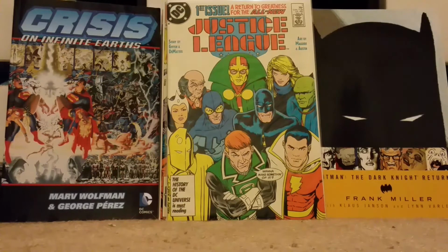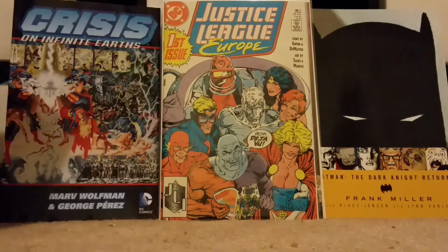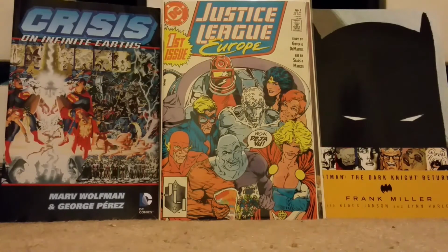Justice League number 1. After Justice League of America finished, then they started Justice League number 1 up. This was considered Justice League International. Then it became Justice League America, or vice versa, something like that. It's kind of confusing, but iconic cover here. It's been redone several times by all sorts of different books, even a couple years later with Justice League Europe number 1. Wow, deja vu.